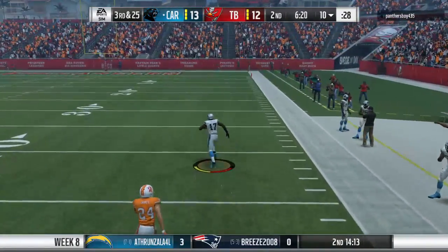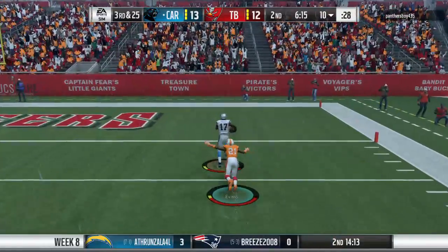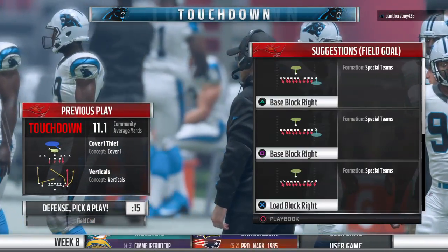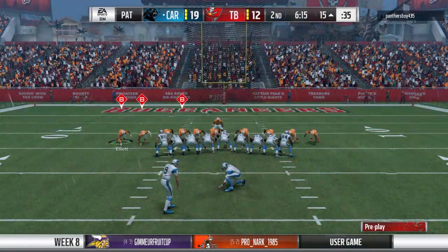Well, this is taken in. It's complete. The 30, 20, 10. Touchdown, Carolina. Devin Funchess, an even 90 yards. And the Panthers add on to their lead.